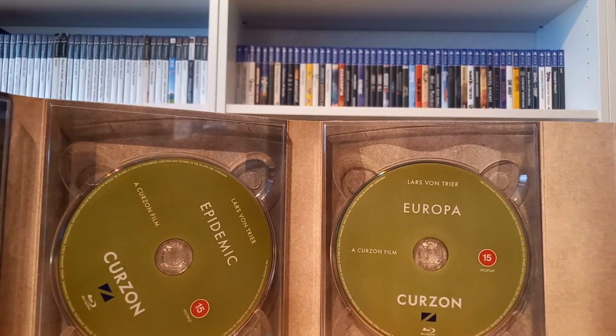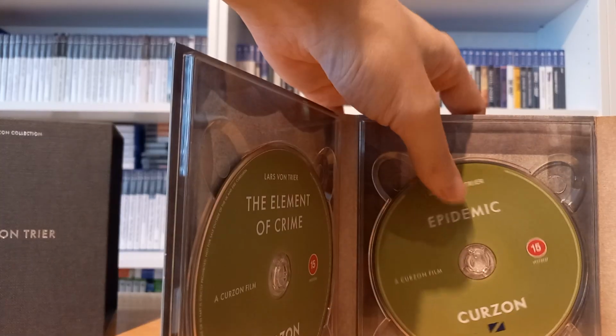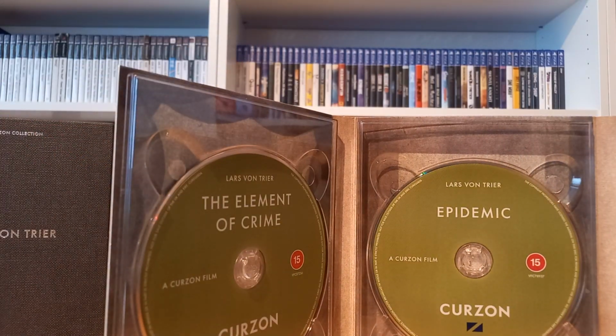Right. So what do we have here? I haven't seen any of these early movies. For most of my collection videos, I usually start with the stuff that I've seen and played if it's video games, and then I'll go to the backlog. This time I can't really do that because most of the box sets here I've seen maybe one or two movies from. So there's always something that I haven't watched.